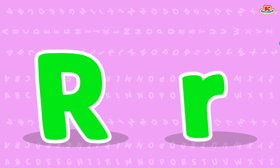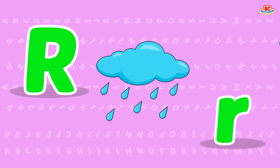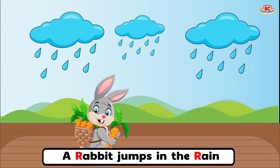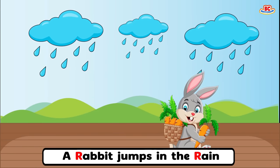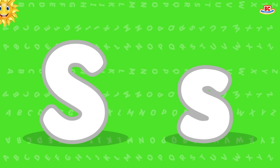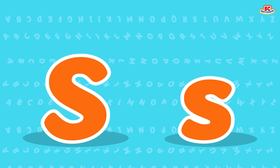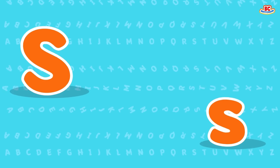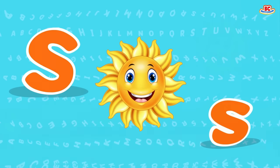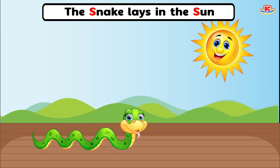R says rain. A rabbit jumps in the rain. S says sun. The snake lays in the sun.